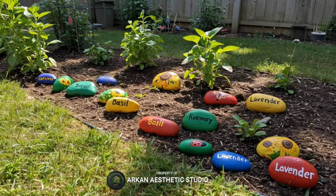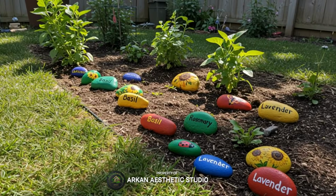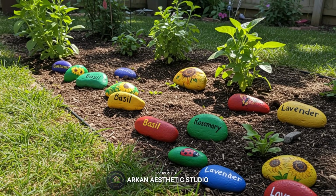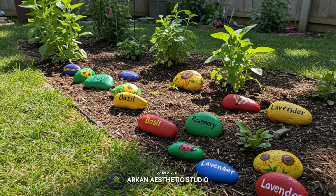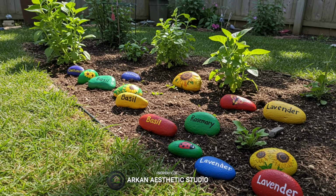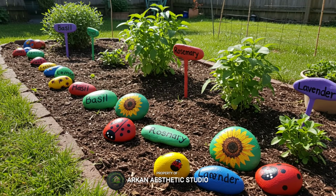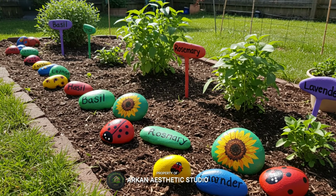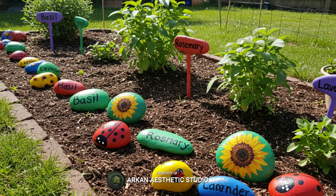The canvas is yours. What I love most about this idea is how it encourages connection. It invites us to slow down, to create with our hands, to see reuse not as a compromise, but as a gift. These rocks could have sat, unnoticed, at the edge of a driveway. Now they live with purpose, with beauty, with meaning.